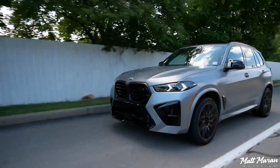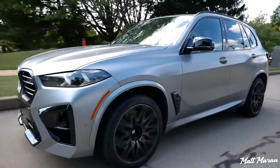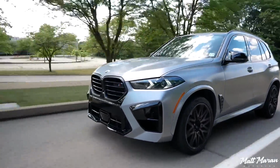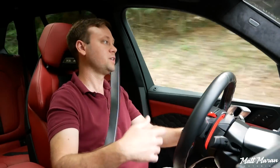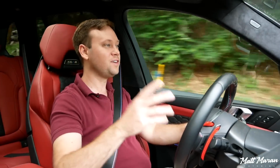But I think that this is still a ton of fun, and you can't really go wrong with either choice. I think that's the bottom line here. It just comes down to your personal preference. But even if you want something that's super luxurious, I think you can live with this just fine. It's still very luxurious, very, very nice.